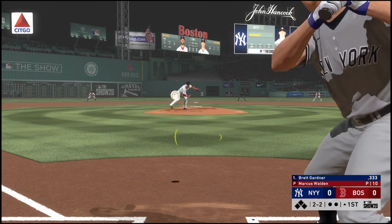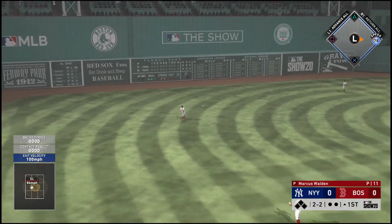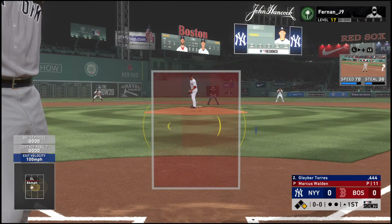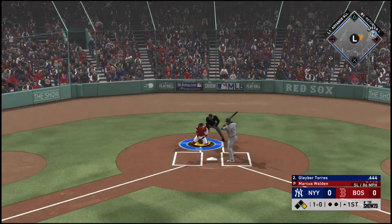I mean, talk about a battle. This is it. Love it. And Gardner's going to reach. It's a base hit. With that, the Yankees have put their leadoff hitter aboard to start out the inning. Batting second, that'll bring up Gleyber Torres.